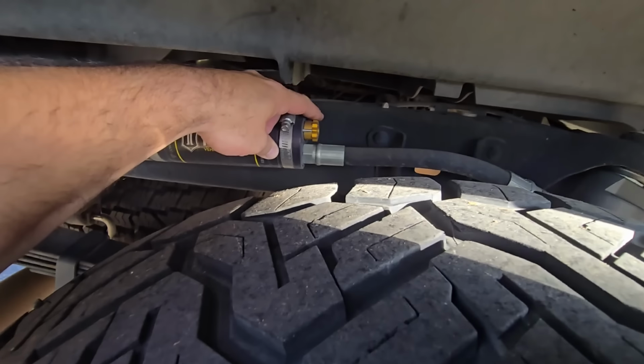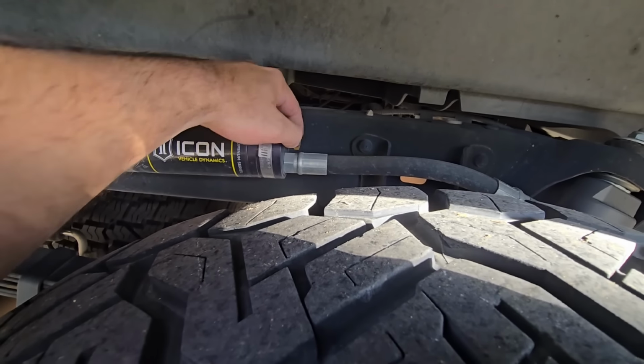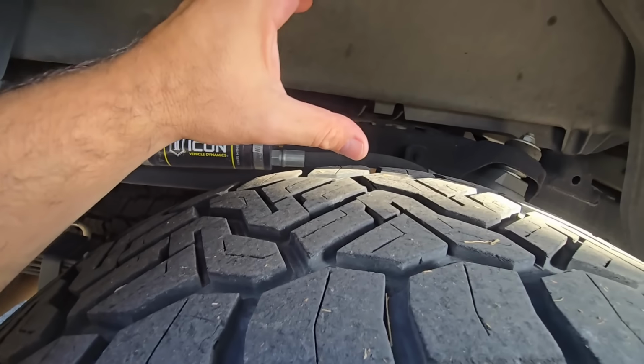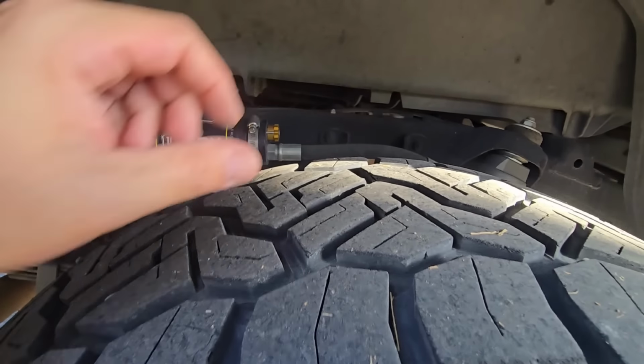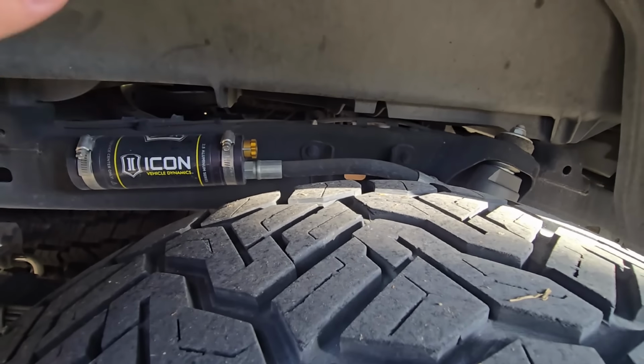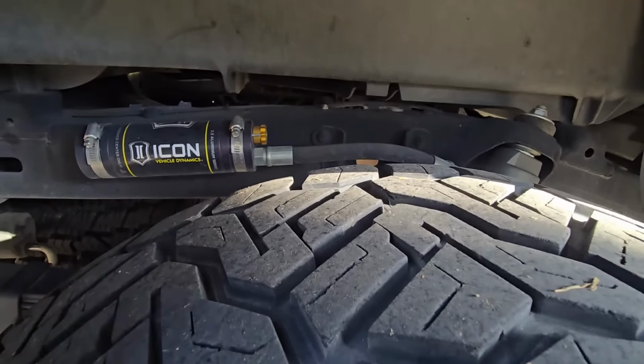But for me, it helps out. This is an adjustable compression valve in here. So I can slow down how fast this shock bottoms out, and I can really dial in the way this truck rides in the back of that trailer. Nice and smooth, not harsh.